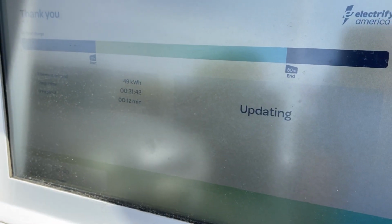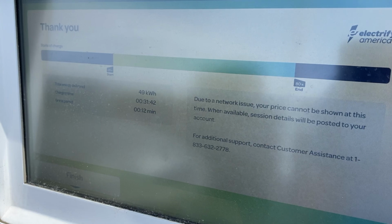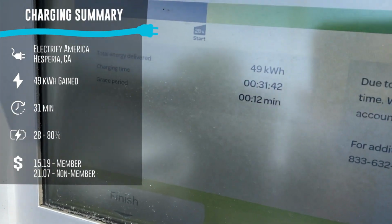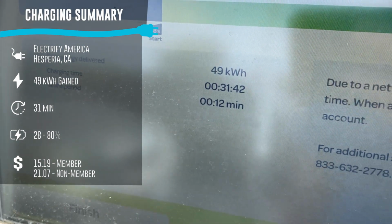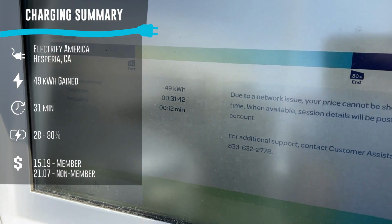It feels really hot out here right now. It can't give me the exact price now, but I'm still using my free charging, and I can calculate it: 49 times 31 cents is what it would cost you. I'm still on my free. I just used another 49 kilowatt hours.